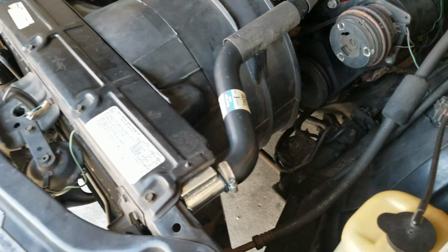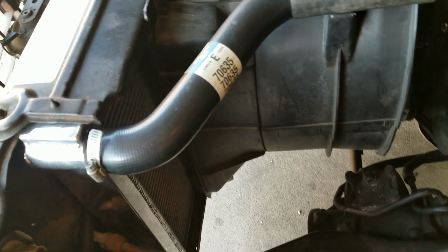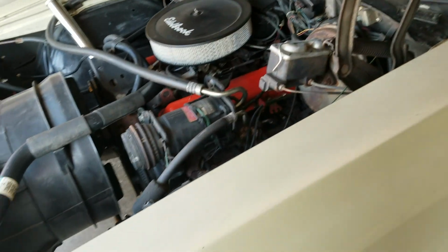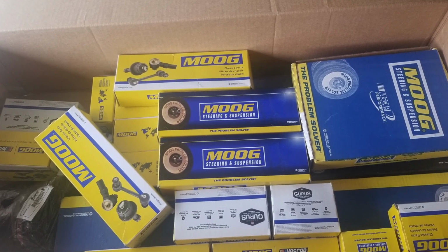Got a Champion cooling radiator in here. New upper radiator hose, new lower radiator hose. I got a whole list of new parts that's ready to go on, flip to this car. In a box over there in the corner, I have everything for the front end suspension rebuild in that box right there. I got everything in the trunk I need.